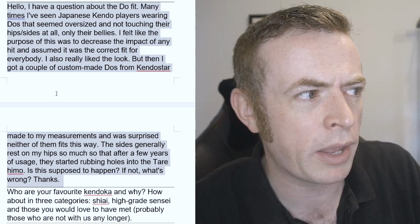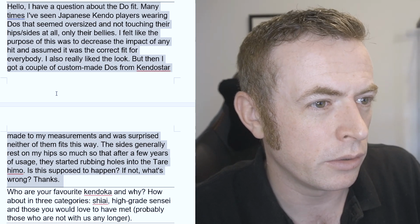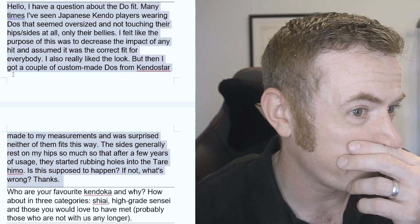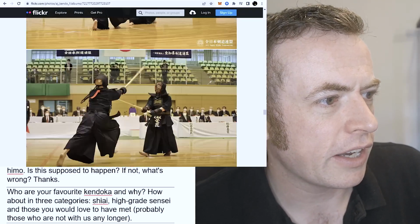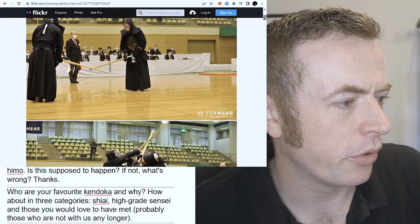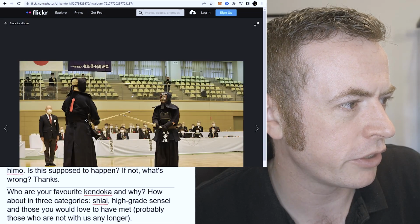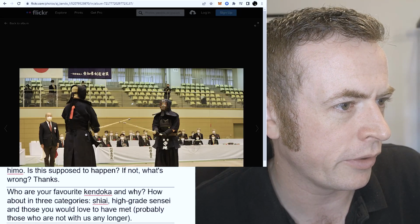So there shouldn't be a massive gap at the sides. The dou, especially a synthetic dou, can be really easily adjusted in size. Let me get up some examples so you can see anyway. Okay, so this is the All Japan Kendo Federation's Flickr page, where they put the photos from their tournaments. Here's a good picture. This is from the latest 8th Dan tournament. I'm not sure you can see that well. This is how the dou should fit.